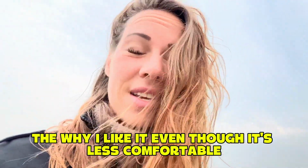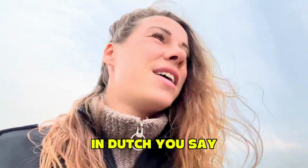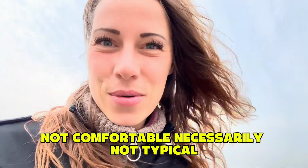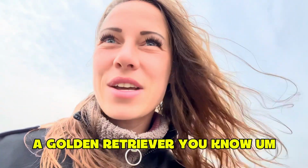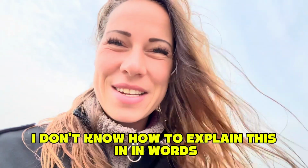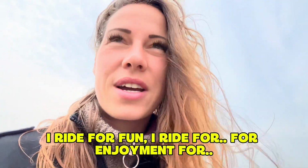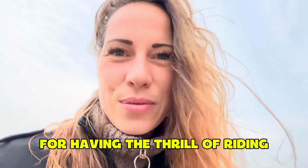Why I like it, even though it's less comfortable, I enjoy, how do I say that in English? In Dutch you say eigenwijs. I love a bike that's just not conventional, not comfortable necessarily, not typical, a golden retriever, you know? I don't know how to explain this in words, but it's a feeling you get. I don't ride for comfort. I ride for fun. I ride for enjoyment, for having the thrill of riding.